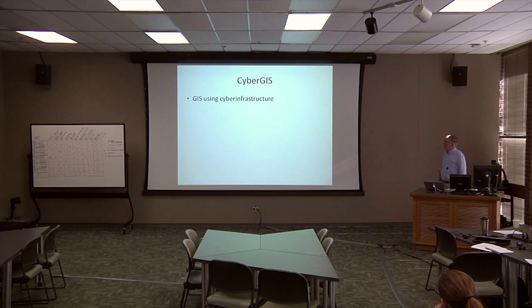CyberGIS derives from the concept of cyberinfrastructure, which is something that Dan Atkins really, I think, took the lead on a decade ago in a report to the National Science Foundation, in which he said that the future of science is about a set of activities sustained by an infrastructure, and that infrastructure will be computational, it'll be digital, and he termed this cyberinfrastructure. So I see CyberGIS as essentially defined as GIS using cyberinfrastructure.